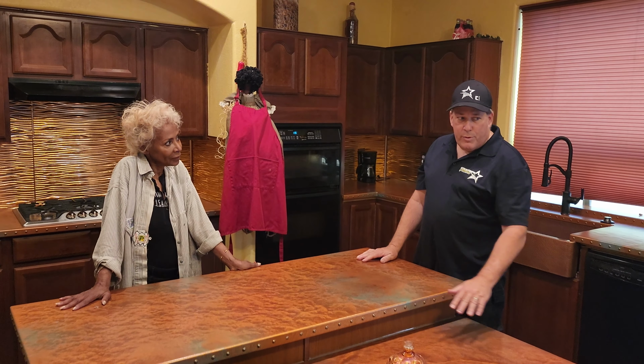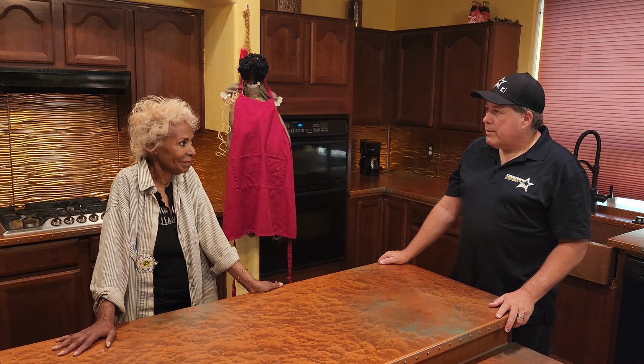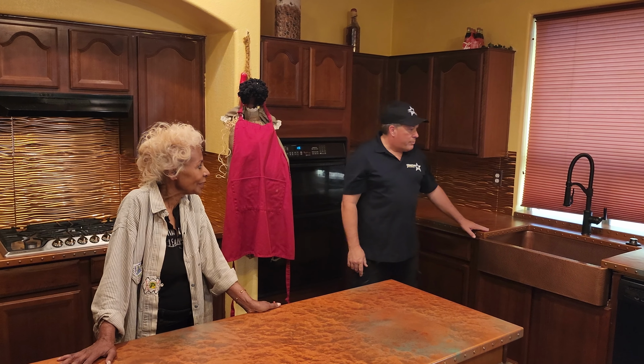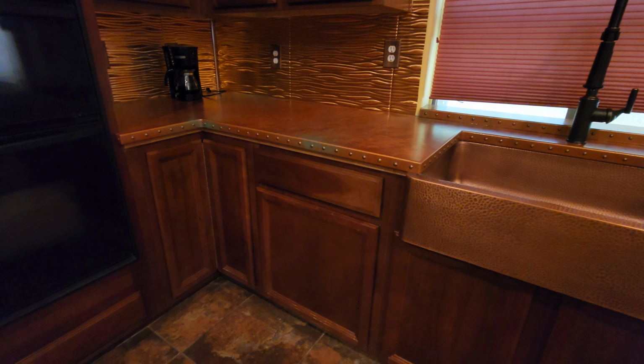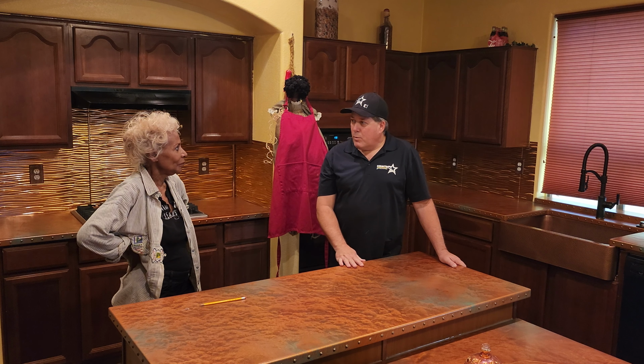And the veining that we put through here, it does look very, very real. It looks very real. So much so that up against the sink here, your copper sink, it almost blends in perfectly. Yeah, I was thinking maybe I should have done something else with the sink, because it's just blending in so nicely with everything. Really happy we were able to work this out for you.